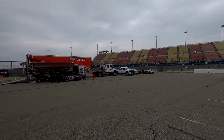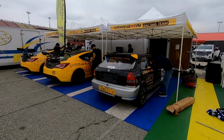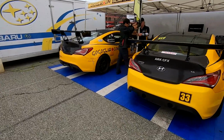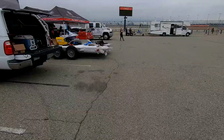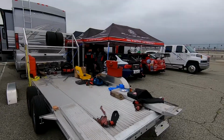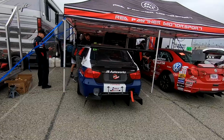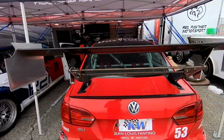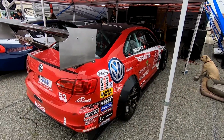So over there, Josh Lean is getting set up in his BMW E46. He runs in the sportsman class, so he's going to be part of our competition today. We have the Go Gear crew over here once again. They're getting set up. Their drivers are getting suited up to get in the cars. Over here is Red Panther Motorsport. Rob Harper in his BMW, big single turbo, makes like 550 horsepower, pretty awesome car, as well as Rito Bowman in his very, very tricked out GLI.